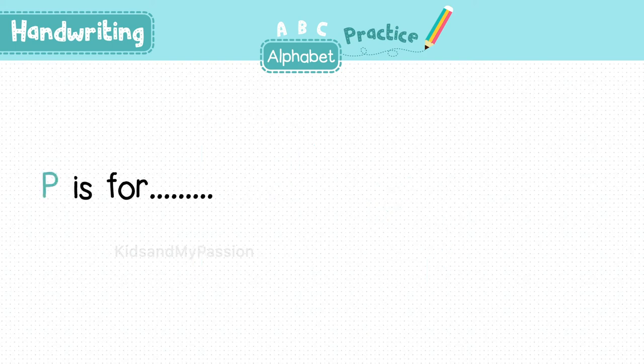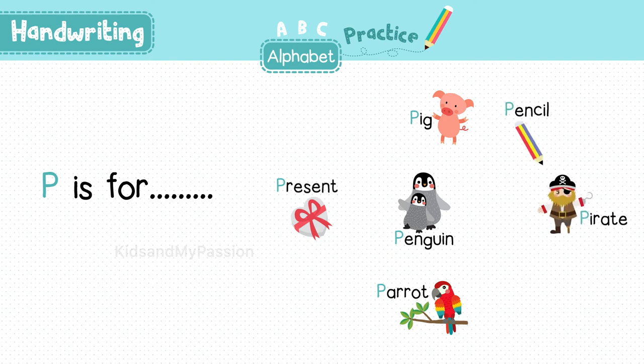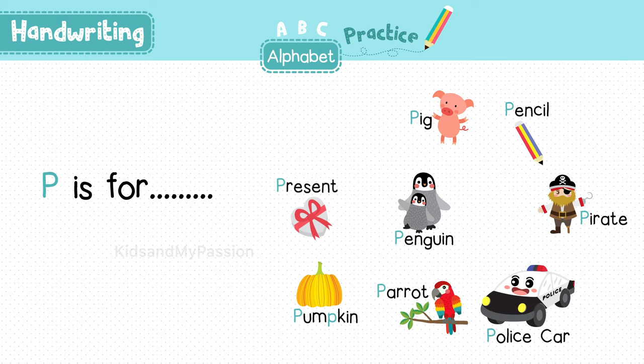P is for present, pig, parrot, penguin, pencil, pirate, pumpkin, police car.